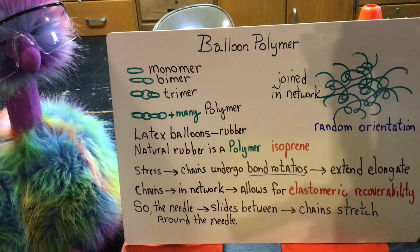Have a new respect for balloons now. And polymers. And maybe even Bob.